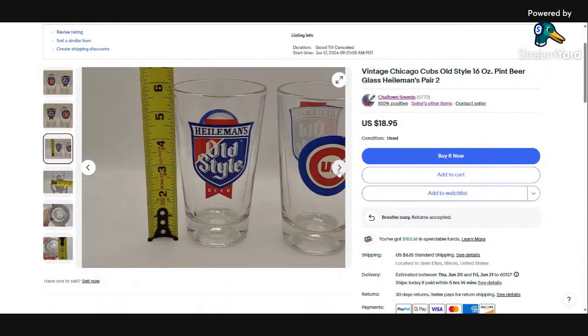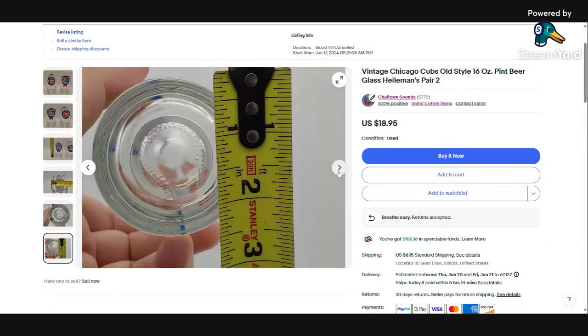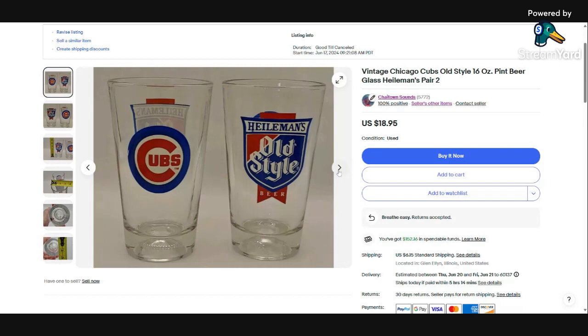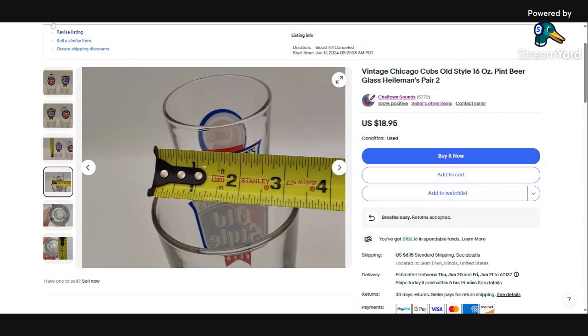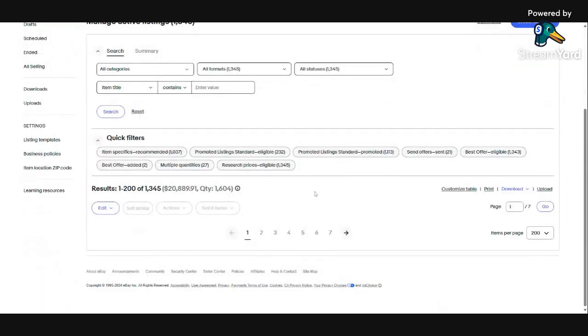But this guy had really nice stuff. So these are some Heileman's, well, Old Style glasses. And these glasses were nice because they're very thick on the bottom. So happy to pick those up and offer those as a pair. The graphics on it were nice. They're a little chipped up, but that's to be expected with something that old.